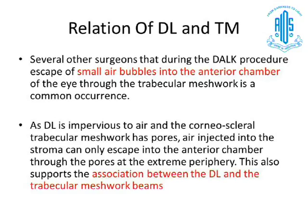There are a few studies where they have also shown a relation of the Duas layer with the trabecular meshwork, where they can see collagen fibrils and bands running right from the Duas layer to the trabecular meshwork and attaching over the ciliary body.